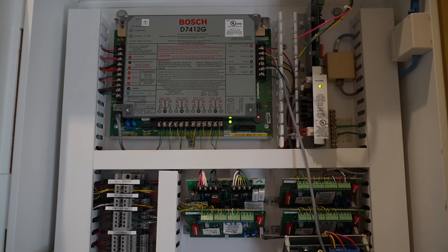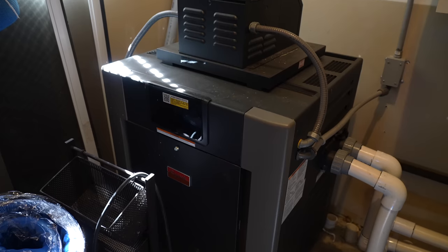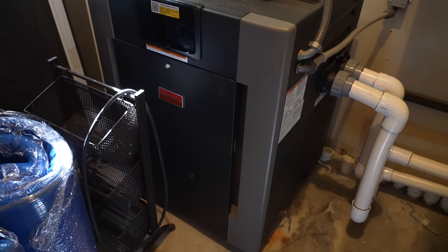There are two security systems. Here's the older of the two, a Bosch 7412G. There's over 100 zones, so everything is commercial. Speaking of commercial, look at my IBM disk pack. Nah, that's my pool heater.